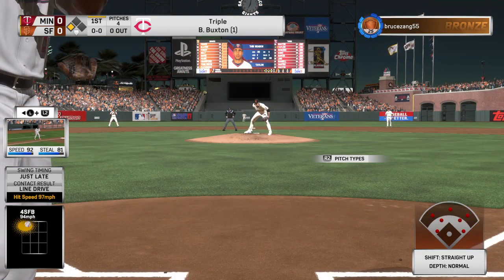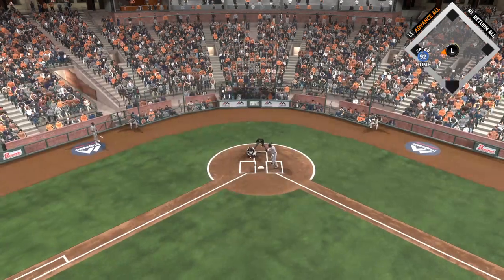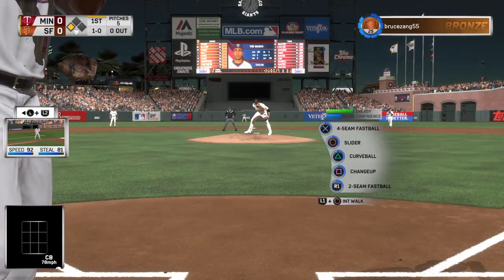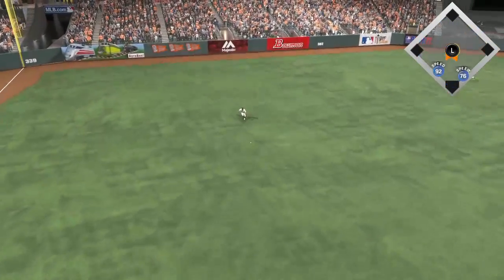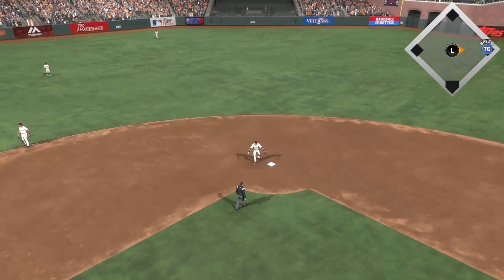Ready now, Michael Taylor. RBI chance early on here with the man at third following the leadoff triple. And the curveball bounces here, but a good job behind the plate to keep it at arm's length. Drilled to the left side. And there's a base hit as the runner will score from third, and the Twins are on the board first, 1-0.